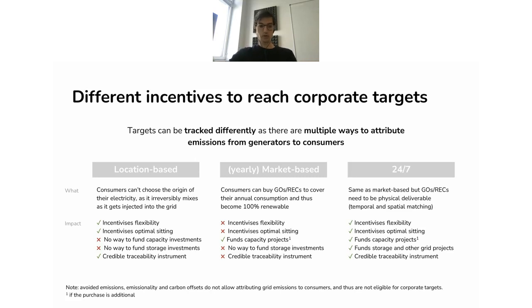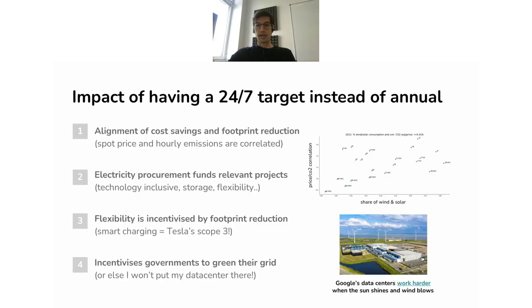It becomes closer to the location-based. So the reason why this becomes interesting is that there suddenly is an alignment of incentives between the corporate sustainability targets and the electricity prices. So this graph is a bit small on the top right-hand side, but on the horizontal axis, you see the penetration of wind and solar as a percentage of annual consumption. And on the y-axis, the vertical axis, you see the correlation between price and CO2.